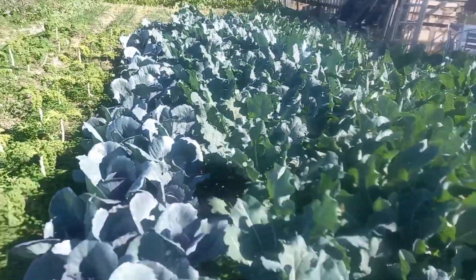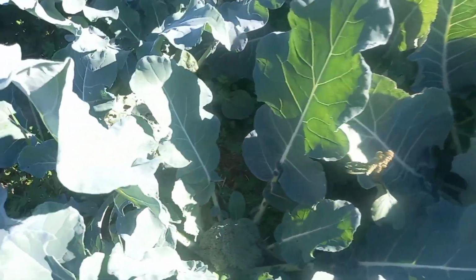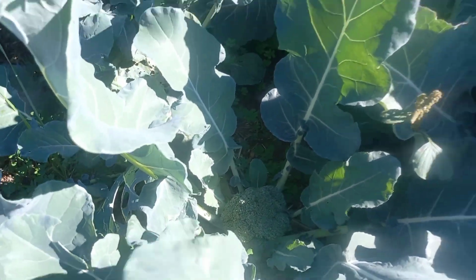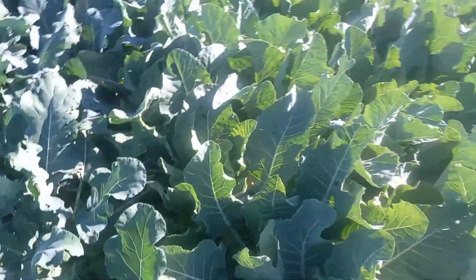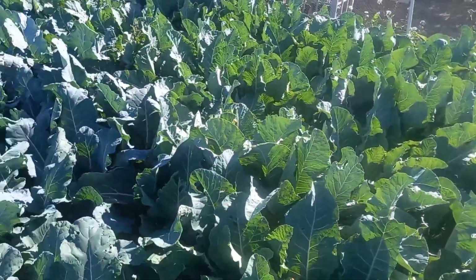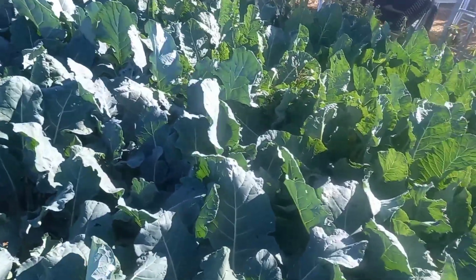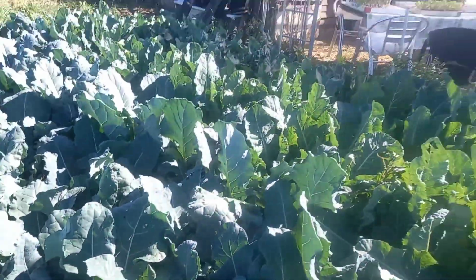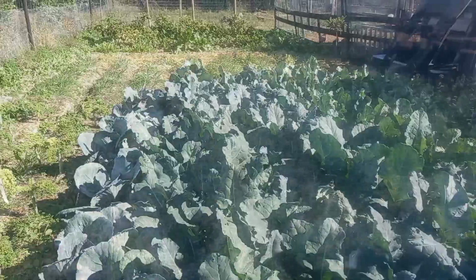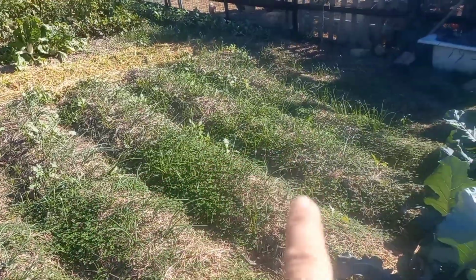And then we've got our broccoli, which we've started harvesting this week. You can see it's starting to get some nice heads on it. These ones are a bit small, but we have already harvested quite a bit. The cauliflowers, they've not actually started heading up yet. Let's show you. There's some more broccoli in there. They're all doing really well. So up this end, we have got rows and rows of onions.